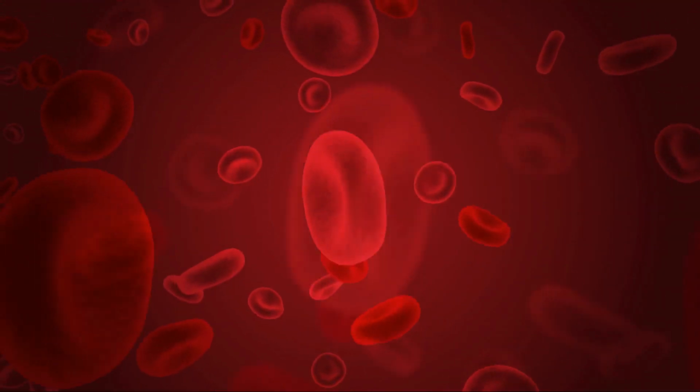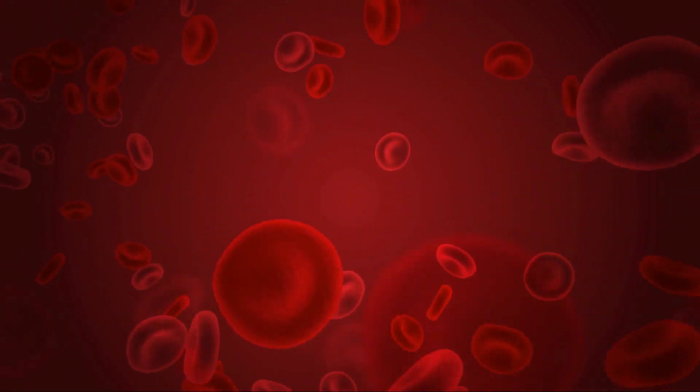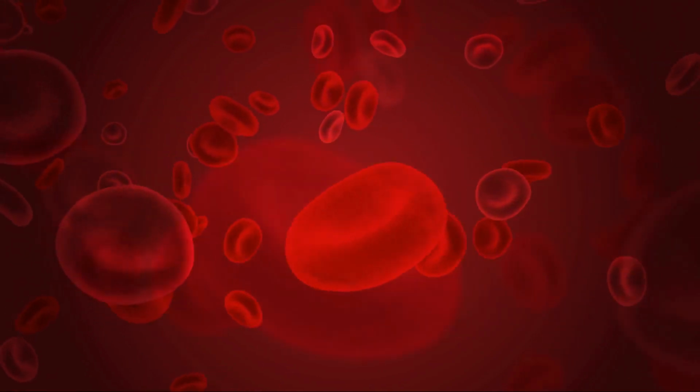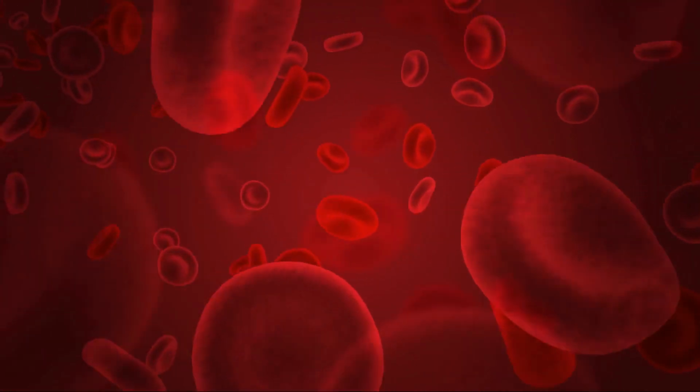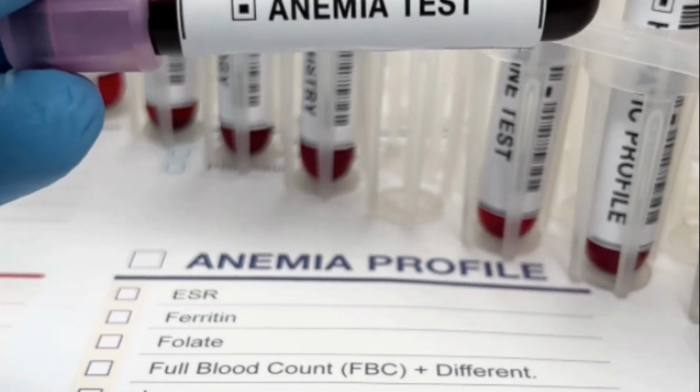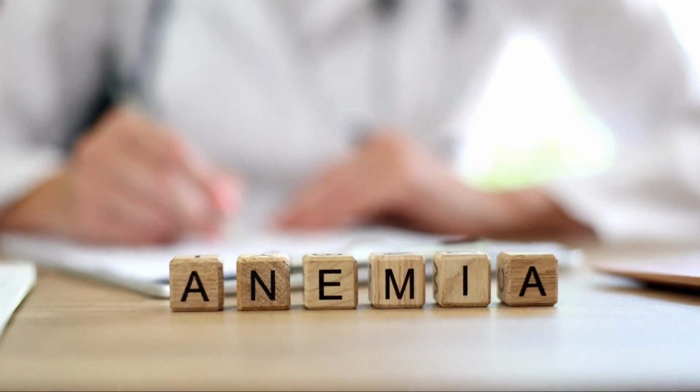One such condition is sickle cell anemia. This genetic disorder causes the body to destroy red blood cells at a faster pace than it can replenish them, resulting in anemic conditions. Now, you may be wondering, how do doctors diagnose anemia? Well, allow me to explain the intricate process.